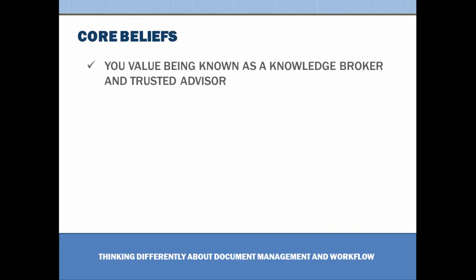The first one, for me, when I think about a public accounting firm in North America, is that you value being known as a knowledge broker and a trusted advisor. And for me, that's how I see the baseline of a CPA's brand. It's a big part of why you do what you do. And if our foundation that we're building had concrete, to me, this would really be it. The decisions that we might make that don't serve that belief, we should probably consider really carefully for what benefit they're providing. We might be running in a circle on something like that.